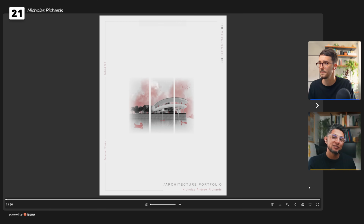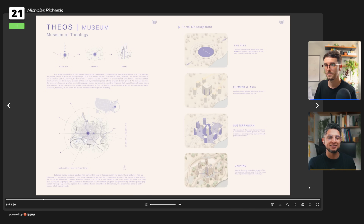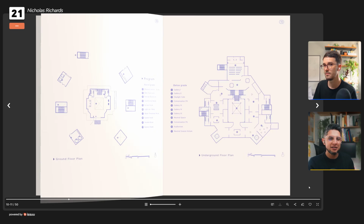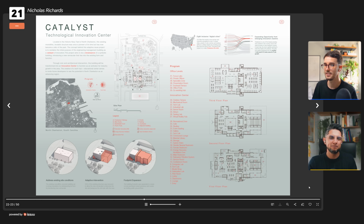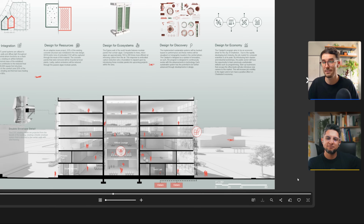Now, if we take a look at Nicholas Richard's portfolio, you can see that he has some amazing drawings and also some amazing diagrams. This is really interesting, and it's really different. Maybe I'd take an extra look at the margins, perhaps. You know, some pages feel like the margins are smaller or the drawings are invading that space of the margins. Yeah, you've got to keep it consistent. It's not that this is going to take your portfolio to the next level. It's just that avoiding these mistakes ties everything together.